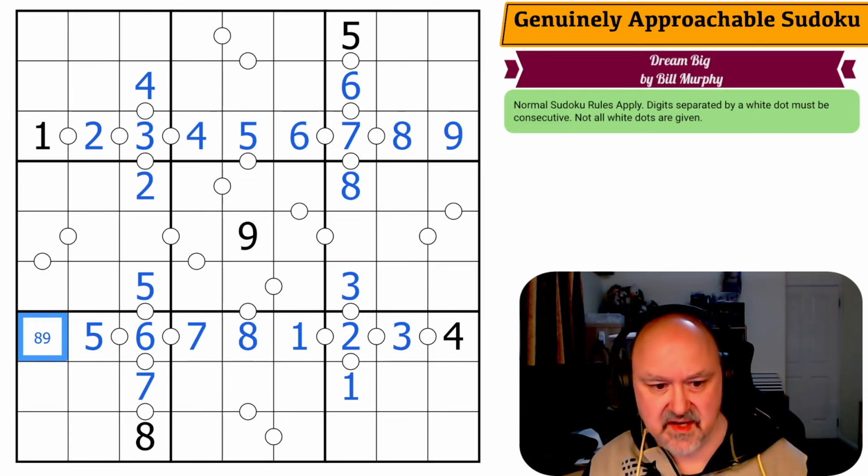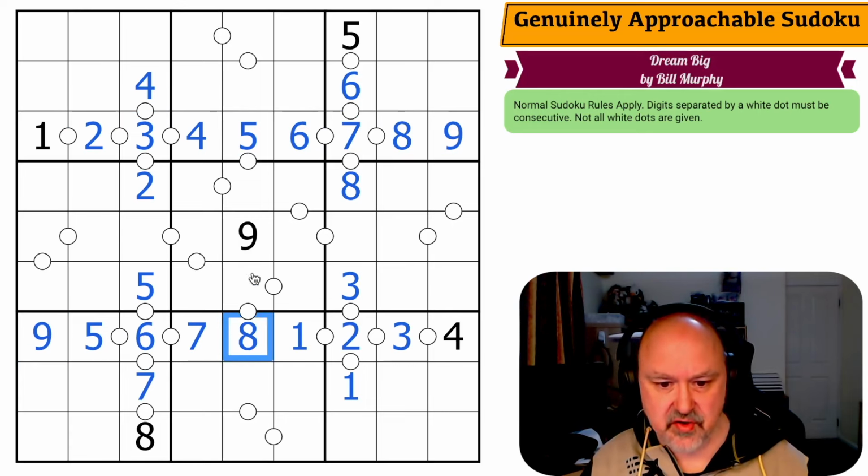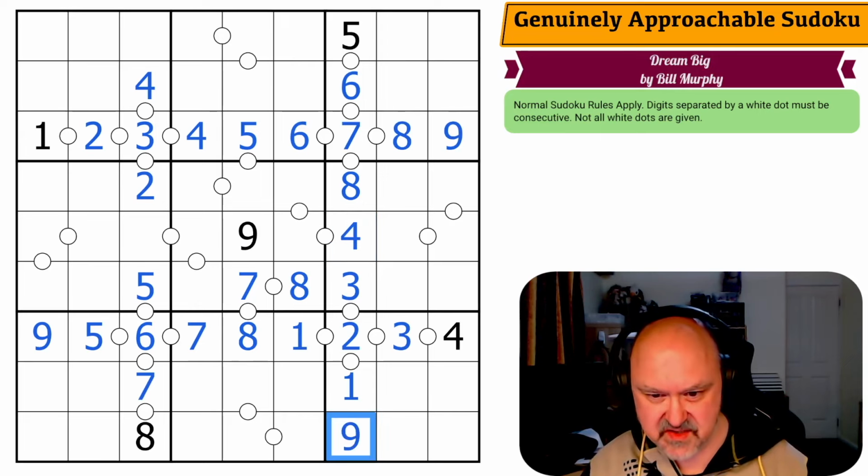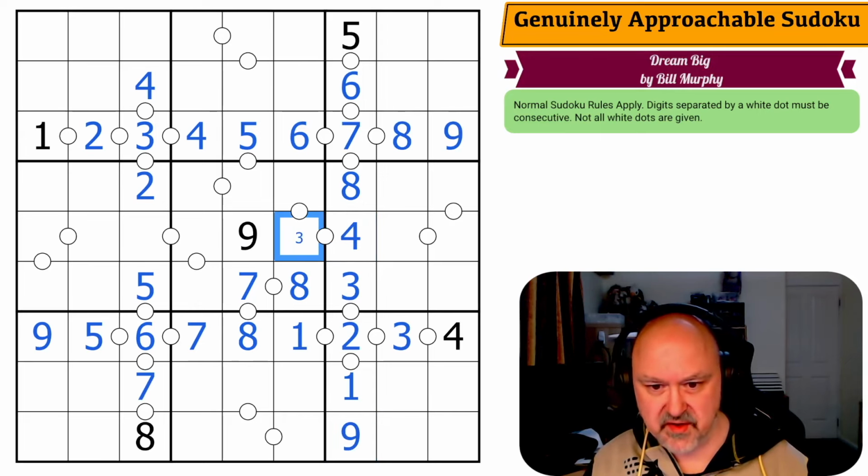That's the 9. Consecutive with 8 is only 7 or 9, but it sees a 9, so that's 7. Consecutive with 7 is only 6 or 8, but it sees a 6, so that becomes an 8. This is a pair, which is 4 and 9. That one sees a 9, so that is 4 and that is 9. Consecutive with 4 is only 3 or 5. 4, 3, could be 4 again.